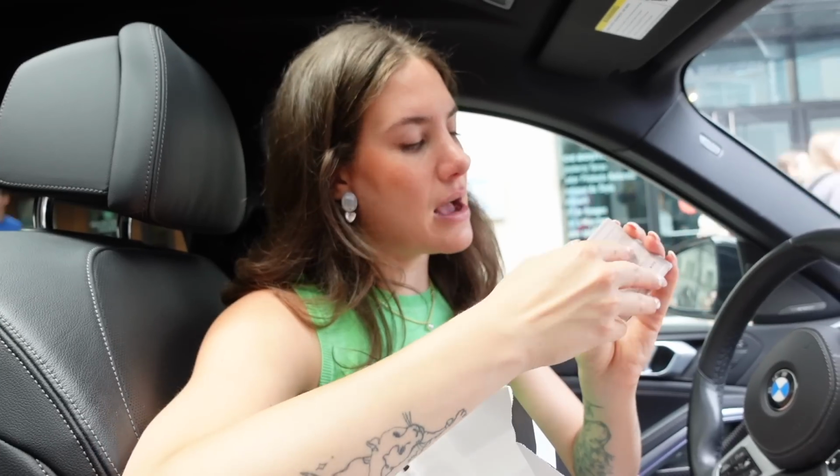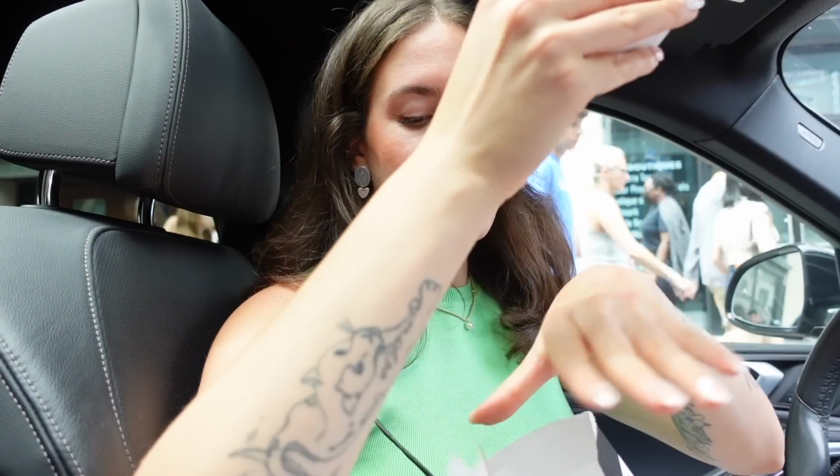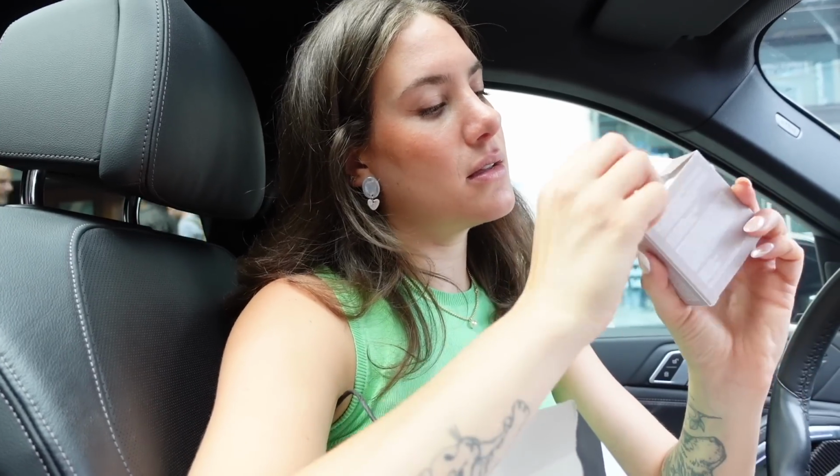I also picked up Glancing, which is the Solar Radiance Hydrating Cream Highlighter. So this is a highlighter. We'll see what that looks like on the face. And the bronzer, which is probably what I'm most excited about. This is the Solar Infusion Soft Focus Cream Bronzer in Kauai.